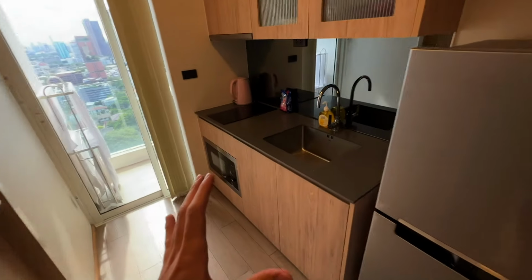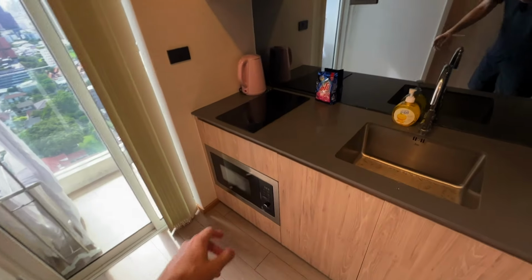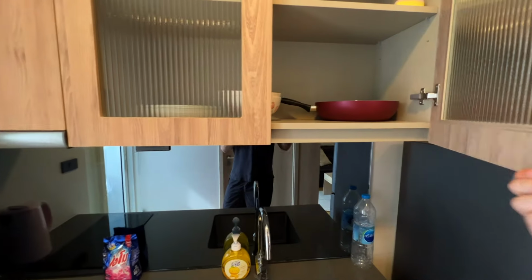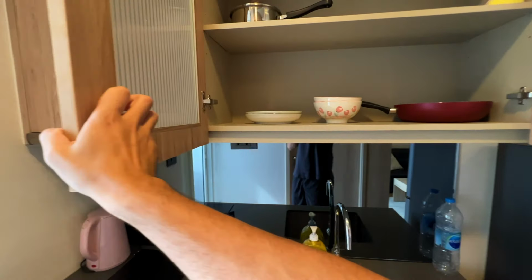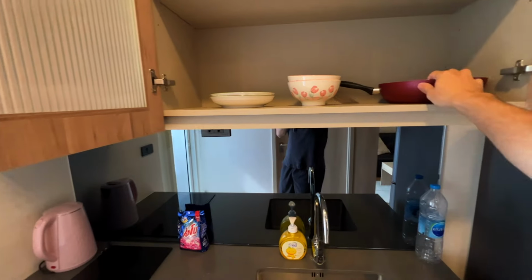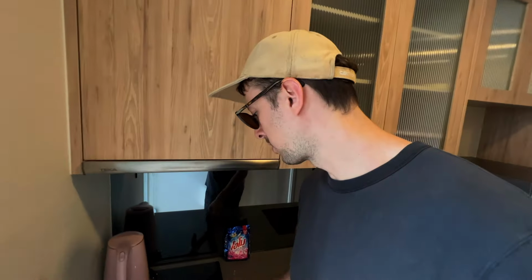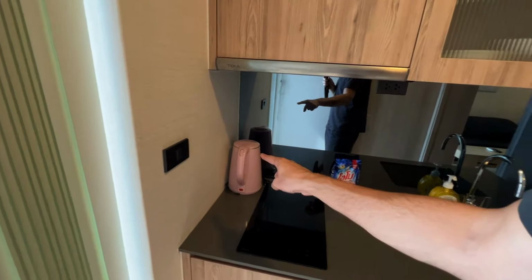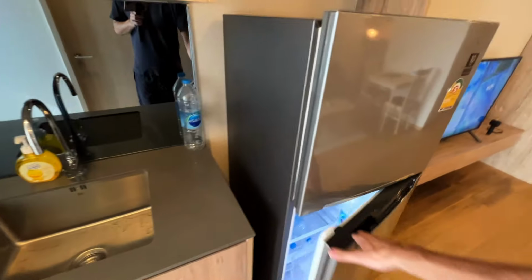This is the kitchen here with a microwave tucked into the cabinet. We've got some more cabinets under here. Up above, we've got all our cooking utensils and plates and pots and pans. I never cook, so I never have to actually use them. And we've got a dual stove appliance from the brand Tekka, as well as a kettle there that I've yet to use. This is the fridge.